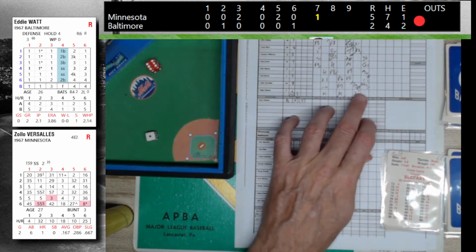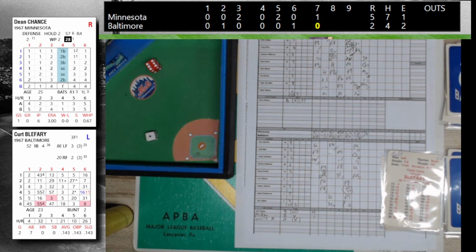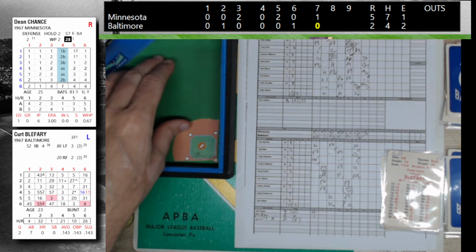So Versailles rips 1, but right at the second baseman, and he turns a 4-6-3 double play. So first and third, even there would have been a double play as well. Yep. All right. So here's Bleffrey.